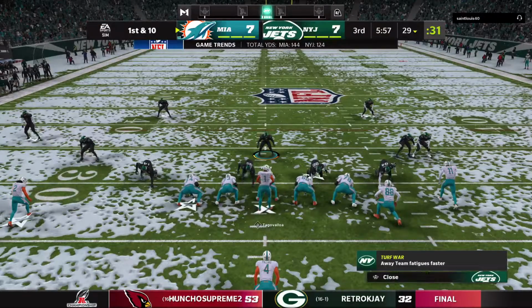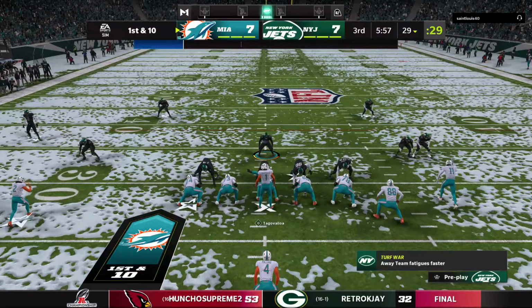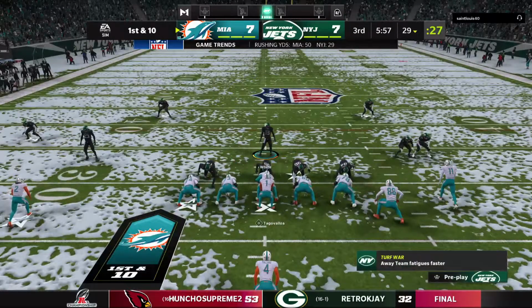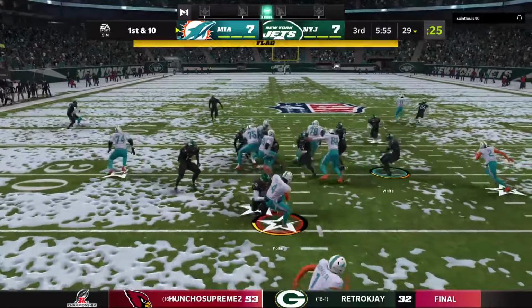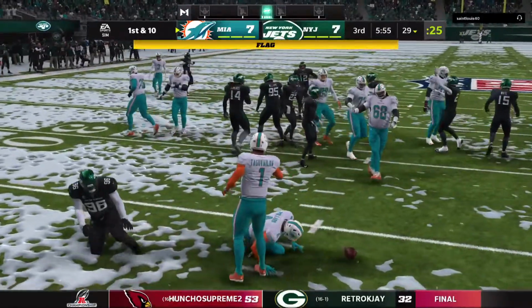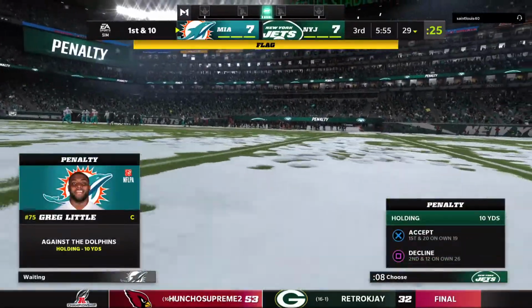The Dolphins at the line ready for their next drive. And, CD, we are in for a very intriguing second half. This is what we wanted, all tied. This is what postseason football is all about. It certainly is. And doesn't it speak to the parity in the NFL?